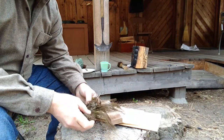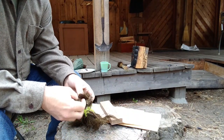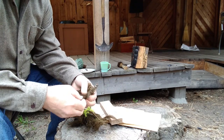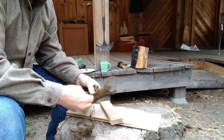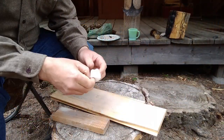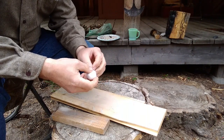Well, I'm no expert at the fire roll. I have tried it a few times. And just going to work up some of this grandfather's beard. I'm going to make a real nice little bird's nest. Got a cotton ball. Stole it from my wife when she wasn't looking.